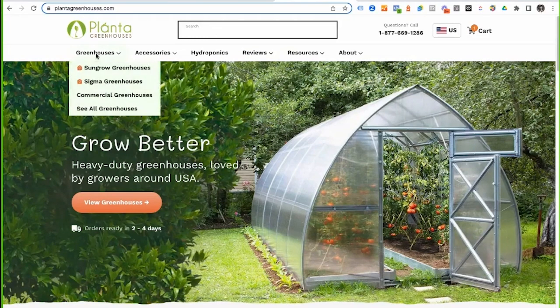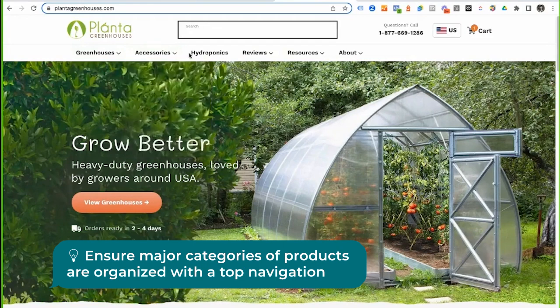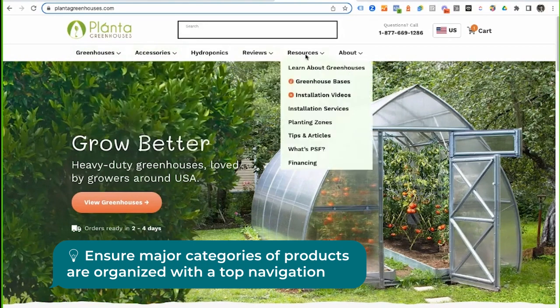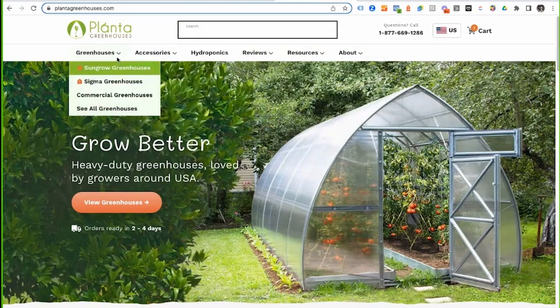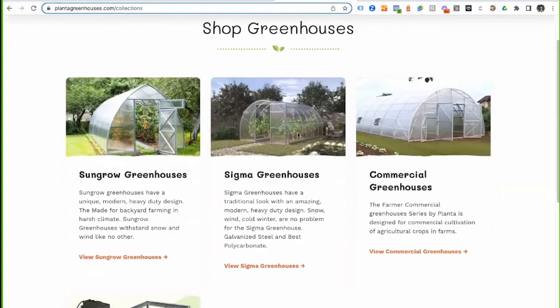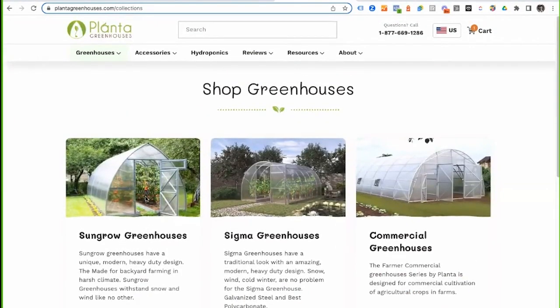So what we want to do is we want to make sure, first of all, that our major categories of products are organized with a top navigation like this, right? Preferably with some kind of drop down that you can select. But even if people click on the category, they should still be able to navigate on those transitioning category pages.